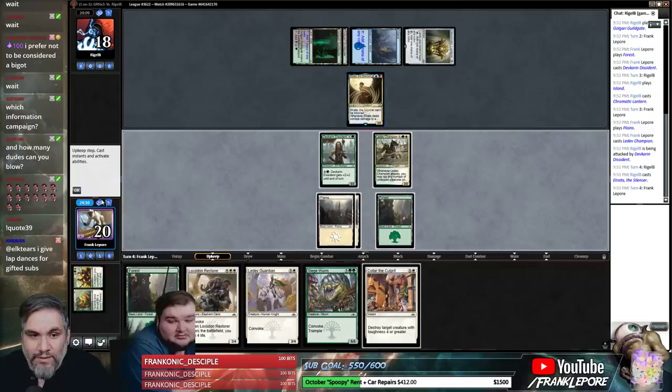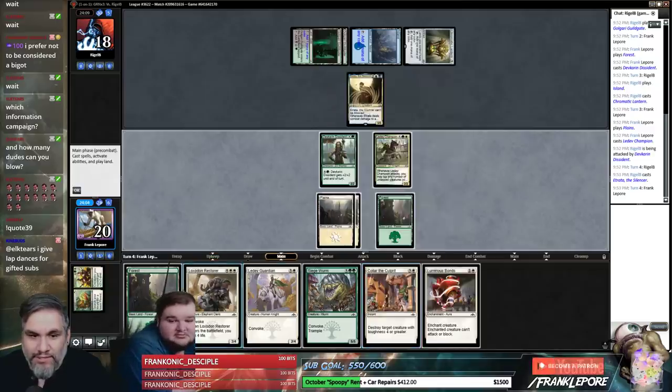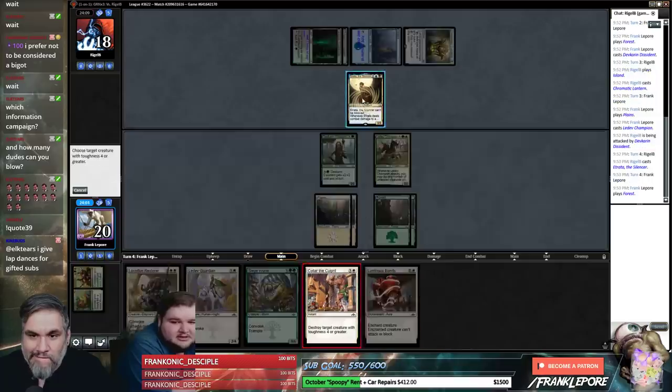Oh, wow. It's a Trotta. That's pretty good. Well, that's why we're just... that kills any creature. Yeah, we're just going to kill it. Good idea.